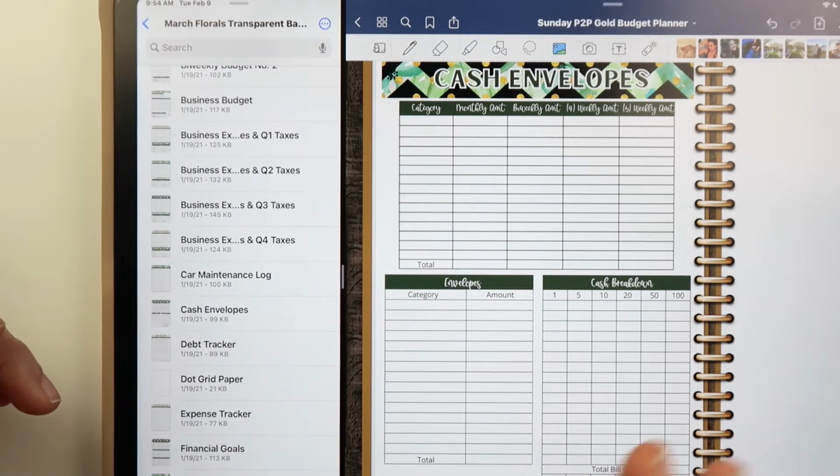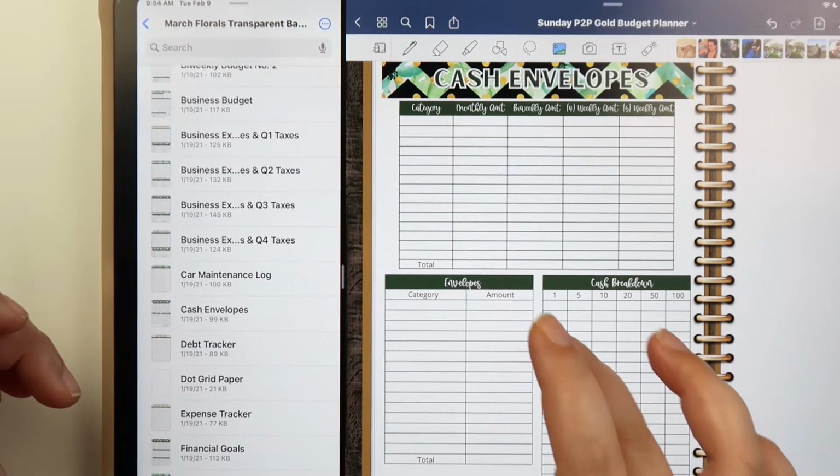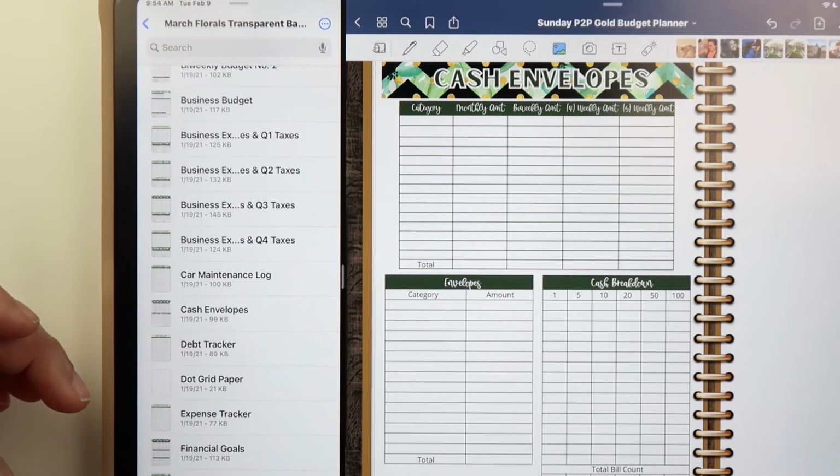You can take it with you on the go, take a screenshot like I said, or pull it up through GoodNotes on your app, because everything will sync together through your iCloud and all of that. So yeah, that is super, super helpful.